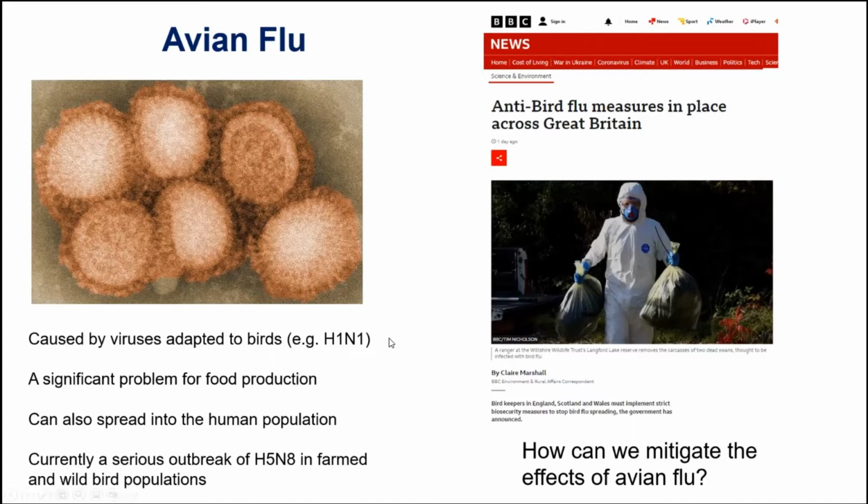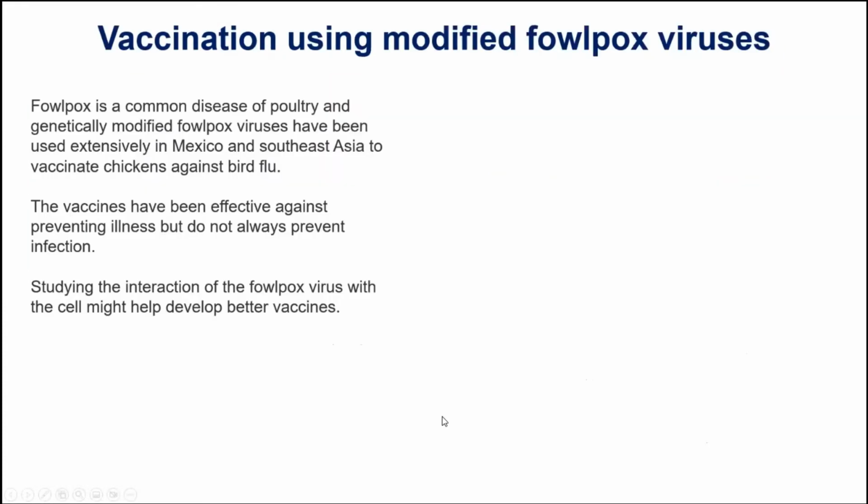This particular group that we had here on the facility were interested in looking at how we might mitigate and stop infections of avian flu. Obviously one way to stop infection is vaccination, and we can give vaccines to birds using modified fowlpox viruses. Fowlpox is a virus that infects birds. It's quite a common disease of poultry. These can be modified so they don't cause illness in birds, but they can be used to deliver vaccines against bird flu. They have been used to some extent, and they have been shown to be effective against preventing illness, but they don't always stop the birds from becoming infected and infecting each other.